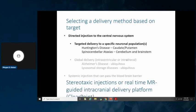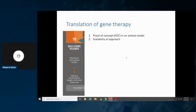You could do stereotaxic injections, which are very reliable in mice because they're very small. Or when you scale up to non-human primates, and then hopefully with an eye on clinic, you would use more of an MR-guided intracranial delivery platform. I'll be talking about ClearPoint technology here.